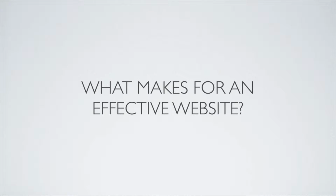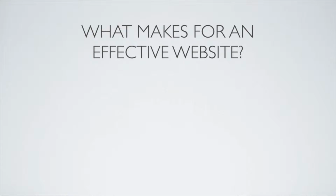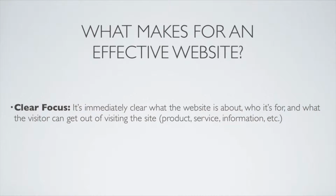So what makes for an effective website? Well, the primary thing you want to concentrate on is having a clear focus. That way it's immediately clear what the website is about, who it's for, and what the visitor can get out of visiting that site. Is it about a service or a product or information? And ideally you get your web visitor to do something, and that is done by a call to action. It's also known as a CTA.